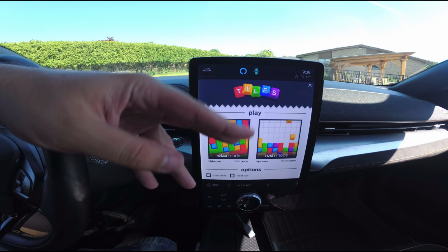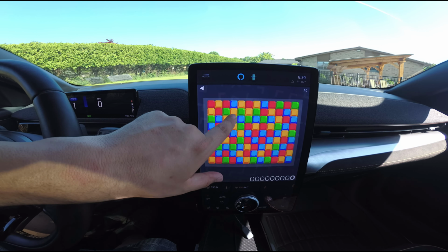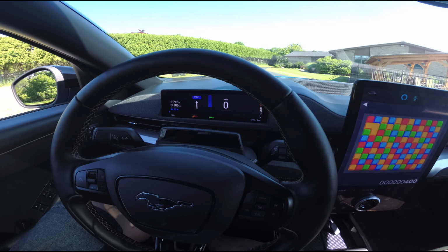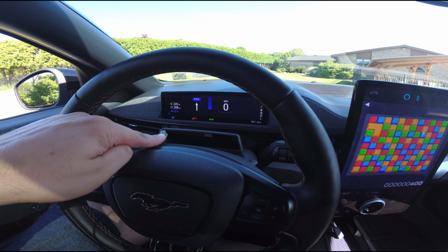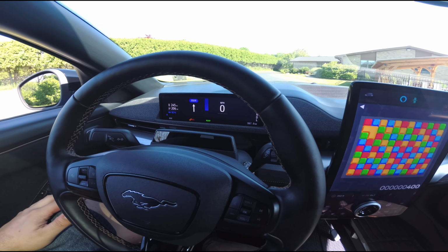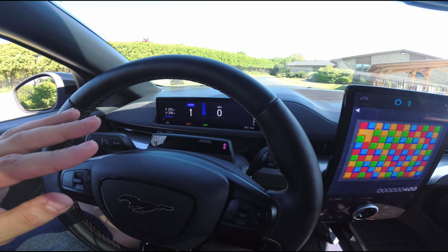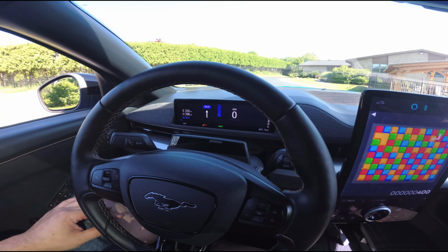If you got kids in the car and the car is parked, you can also play some games on the tablet here while you kill some time. It's kind of cool. The car does have a self-driving mode as well. There is a camera in here that is focused on your eyes. As you're driving, you take your hands off your wheel, it will continue to drive. If you take your eyes off of the road while it's in that mode, it will alarm and warn you to put your eyes back on the road and to grab the steering wheel if you need to.